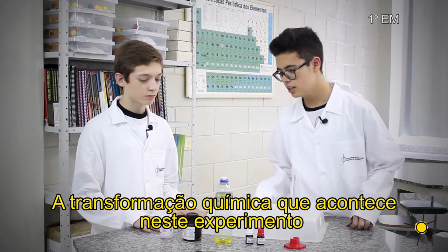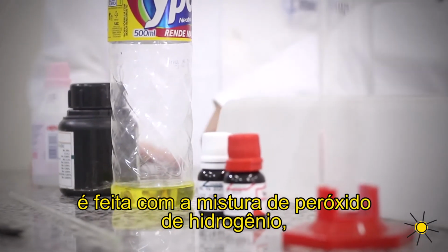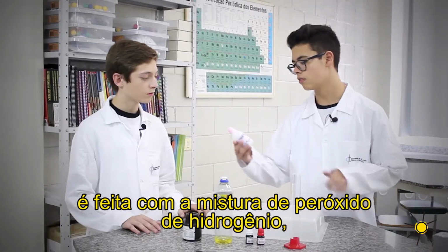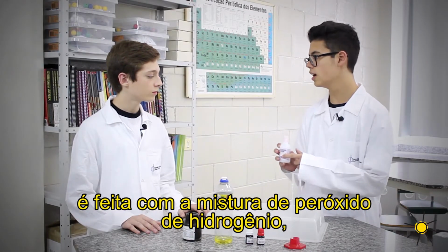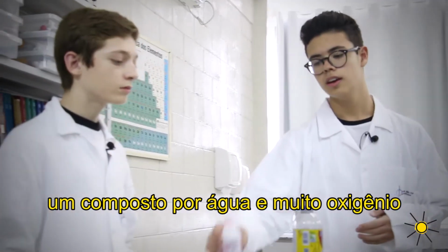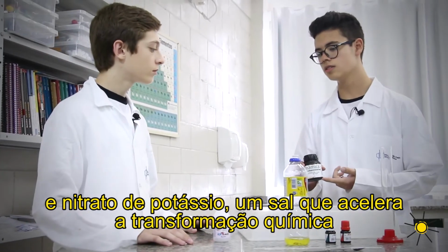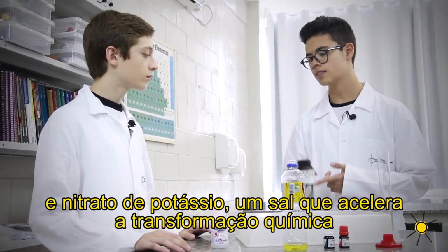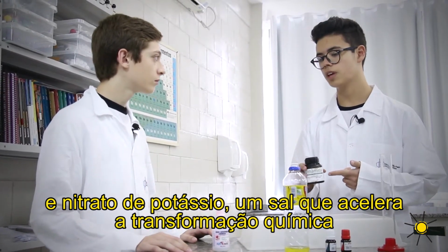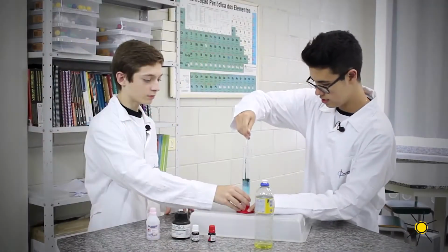What are the materials that we need to do the experiment? Well, the chemical transformation that happens in this experiment is made by the mix of hydrogen peroxide, that is just water with a lot of oxygen, and the potassium iodide, that is a salt that accelerates the chemical transformation. Oh, I remember now, let's do the experiment.